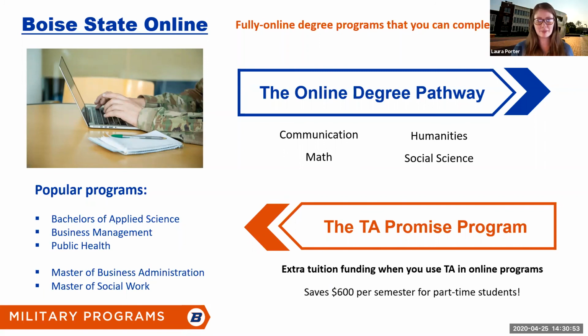So for example, if you're in a class that TA will pay $750 for, you have a remaining $300, we take care of that for you. So if you're using TA in one of these online programs, you're eligible for the TA Promise, which I can happily help you with, then you're really not paying any tuition. You might pay for a book here and there. We can waive your application fee. It's an excellent, excellent deal.